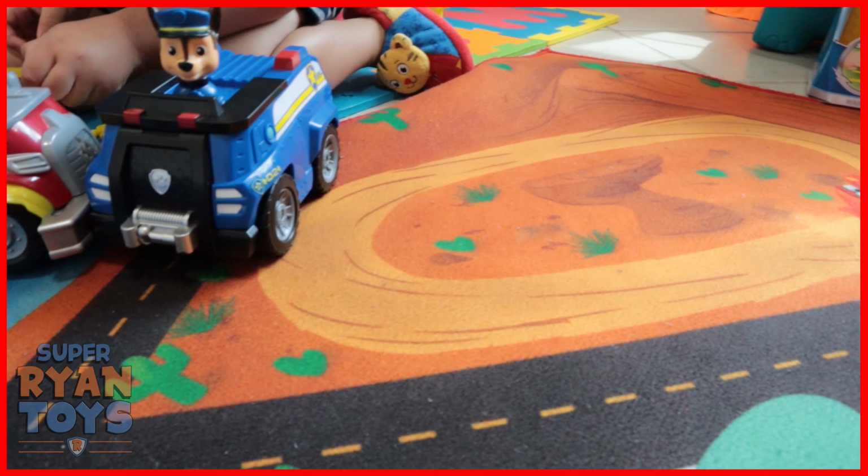So, let's open this one, Ryan. Let's have some fun. You excited, buddy? Are you excited to open it? You gonna play with it? Yeah. Thumbs up. So there you go, there's the Marshall Power Up Fire Truck!